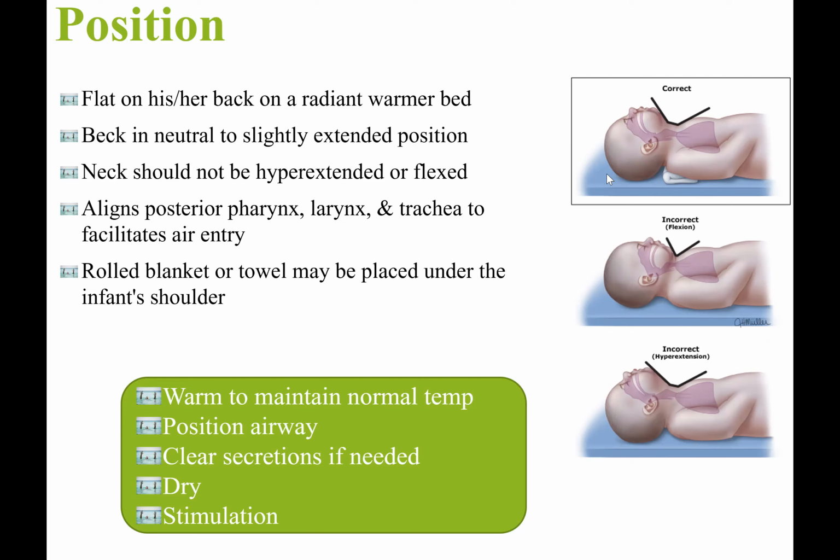So first, we ask 3 questions. If the answer is yes, we go routine care. What is routine care? Provide warmth, position the baby.